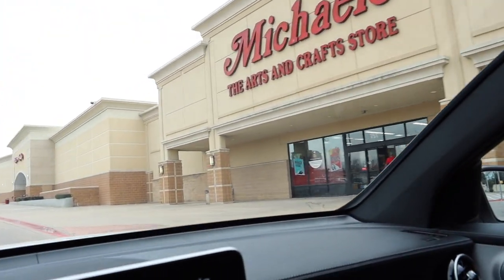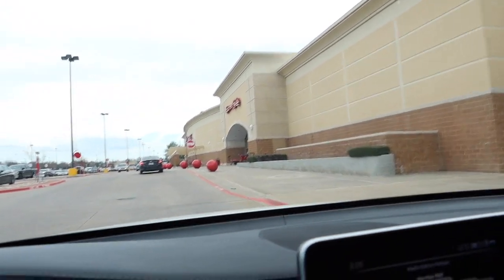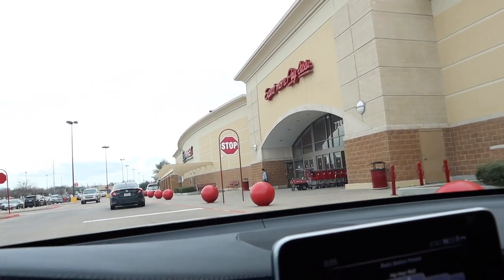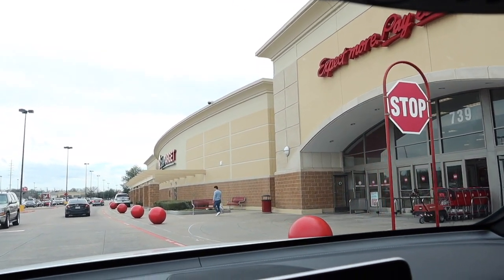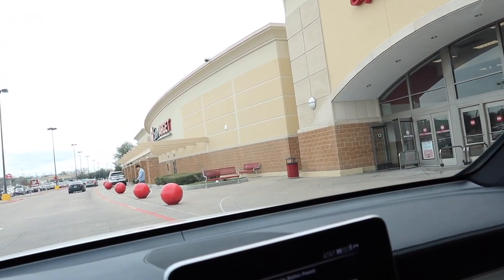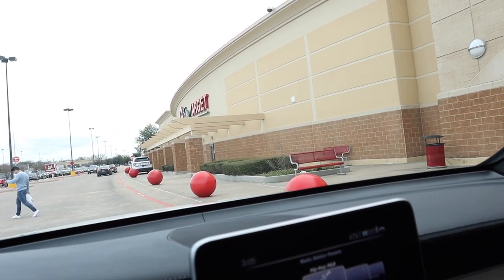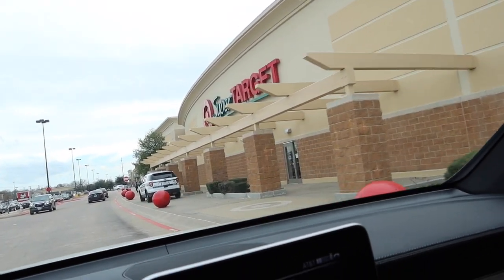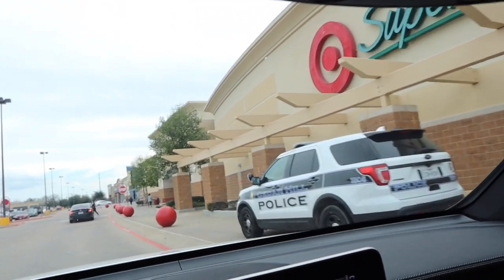They have Michaels and Target and Bed Bath & Beyond all together in the same little shopping strip. Some of my favorite stores. I love Target, but I'm not going in that store right now. Nope, I'm going to keep on down to where I'm supposed to be going. This is a super Target. It has a lot of neat things in there.